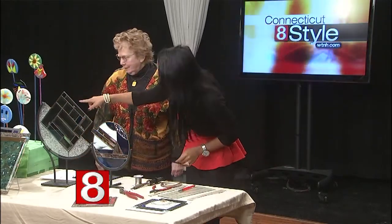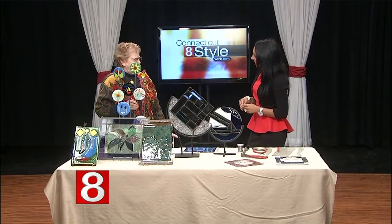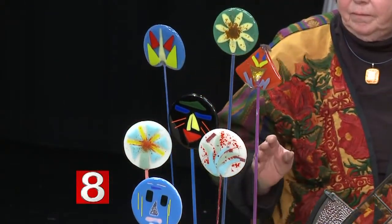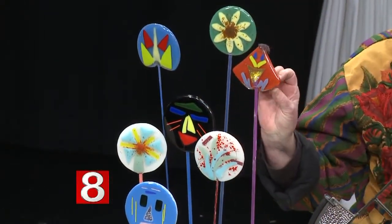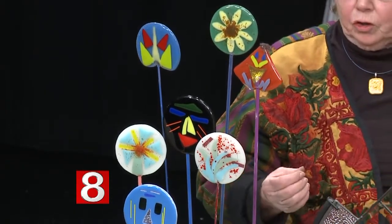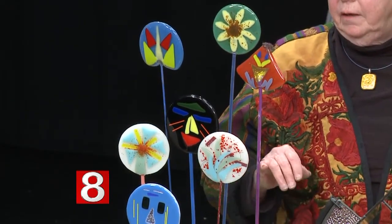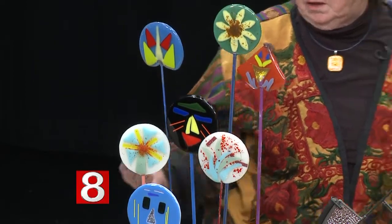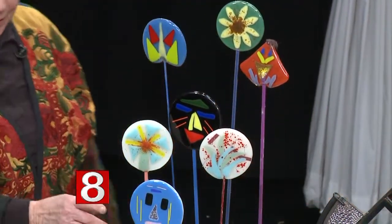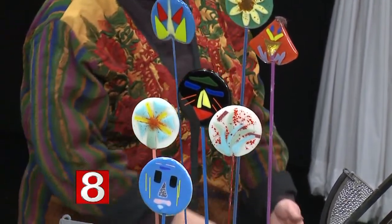All right. Jayne, talk to me about these. They're so pretty. These are garden stakes. These are done with fusing of glass, where you put it in the kiln. You cut 2 pieces of glass, because the property of glass is that it wants to be 1/4 of an inch thick. So you're going to start with 1/4 of an inch thick so that it won't distort in the kiln. And then you add whatever you want, colors. Some of them have little faces or little flower type designs on them. Very good. And then you bring them up to 1475 degrees in the kiln.